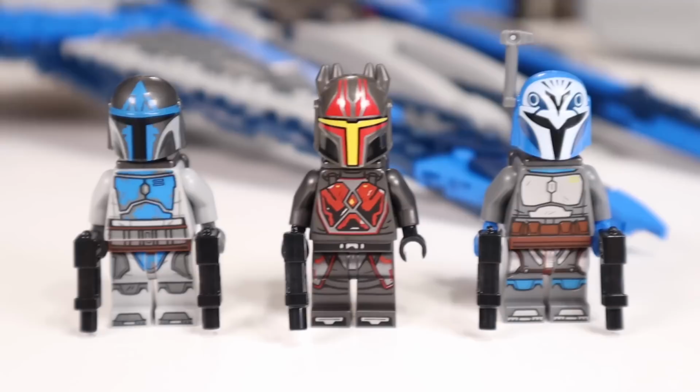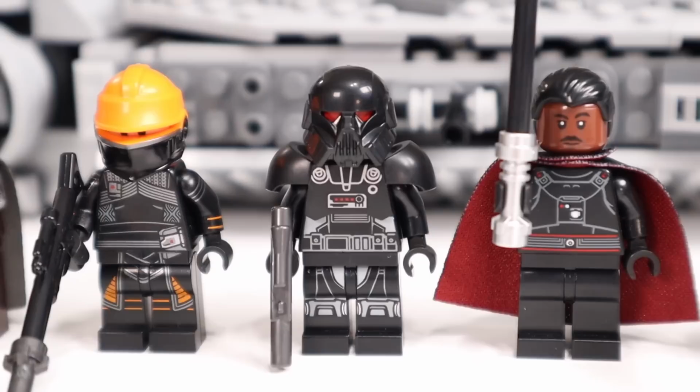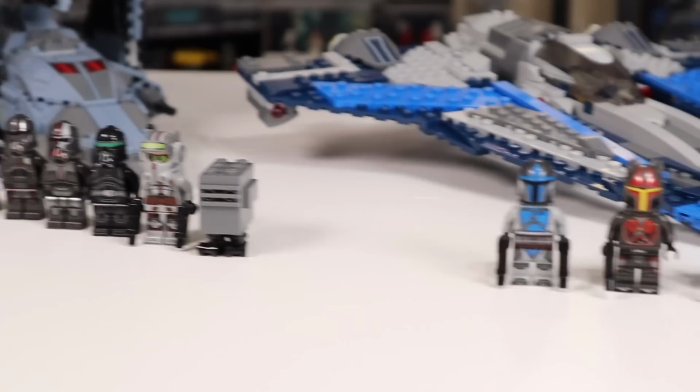So that's a great figure selection as well. And then the third best figure selection for me in the summer lineup is going to be the Imperial Light Cruiser here. While we do receive some figures we had already received, we get three brand new ones in this set with the Dark Trooper, Moff Gideon, and of course, Fennec Shand there on the left. And those three characters are so good looking. So all six figures in there, very good. But these are the best figure selections for the summer lineup of sets. Very good stuff in these ones.